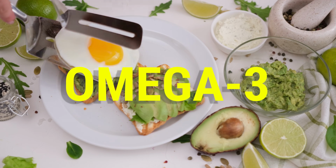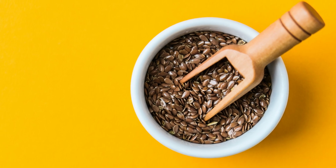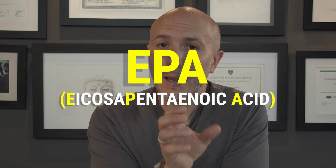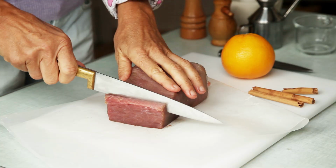The other one is omega-3. Omega-3, especially taken from animal sources. Of course, you can take omega-3 from flaxseed oil, but only 10% of what you take from flaxseed oil is converted to the form that we really need, which is EPA and DHA. EPA and DHA, omega-3, come naturally when you take it from salmon, sardines, tuna, and codfish. They come naturally in that way.